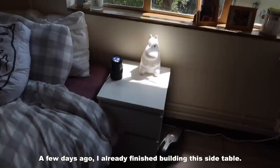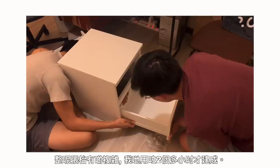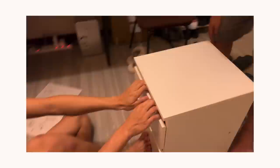I actually already built one piece of furniture a few days ago, which is this side table. My good friends Moses and Howard helped me build it. Because girl, this was so hard to build. It took like more than an hour. Yeah, this is very hard. Sorry. Is it not going in? Yay! Thank you. The size fits the vibe of this room just right. It's not too big, it's not too small, it's perfect.